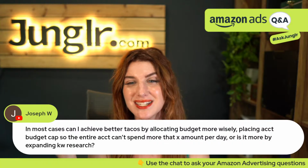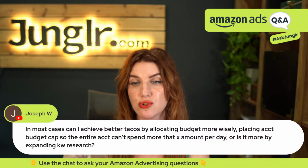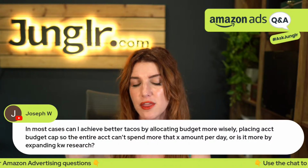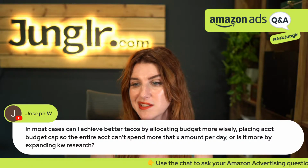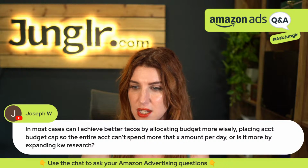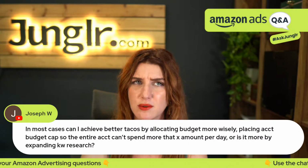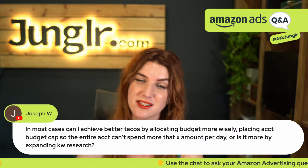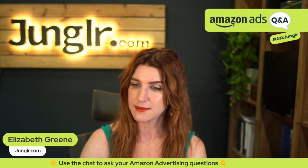And what I'm hearing consistently from the team is budget optimizations are crucial for quickly controlling ad spend. And while they 100% agree that bids are important, budgets are where it's at if you've got to move quickly. So I would say your idea here is spot on. When you're talking about expanding keyword research, any new keywords you're testing are going to add ad spend, not take away from the account. So you want to be very careful with how you're going into that.